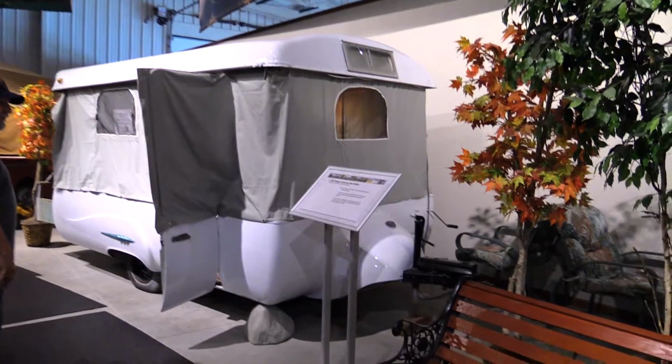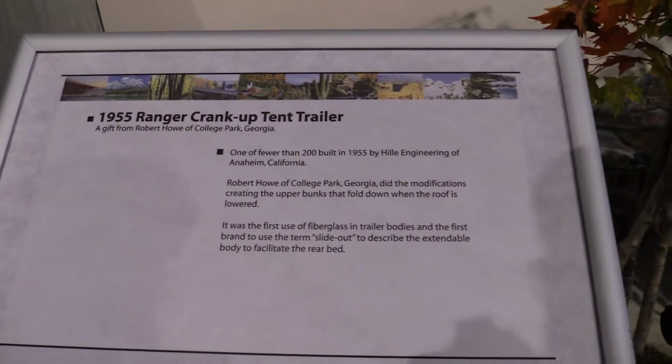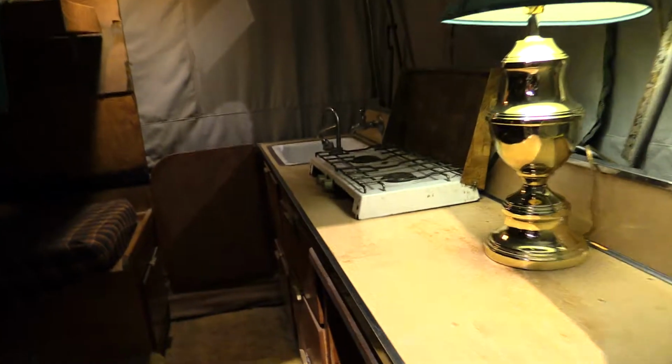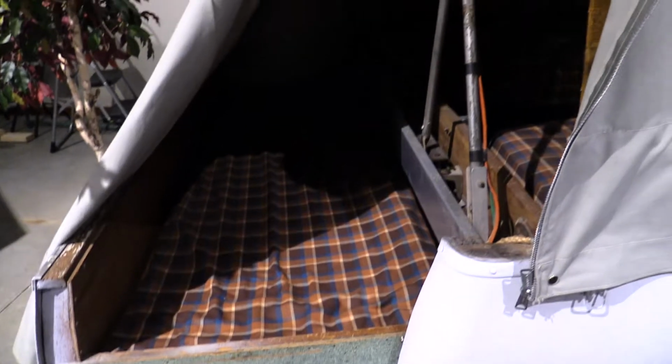This is a hard top pop-up crank-up tent trailer. 1955. One of fewer than 200 built in 1955 by Heil Engineering of Anaheim, California. It's really pretty neat looking. Wow, we got 4 bunk beds. A little sink, stove, and in the back, a slide out bed, which I think you can sleep like 5 people in this thing. Interesting.